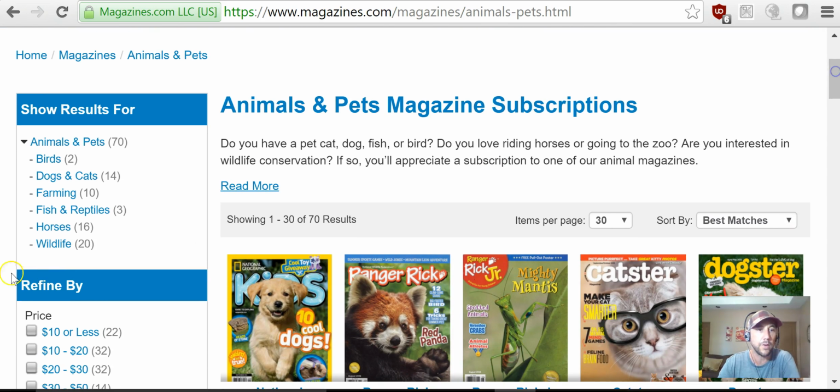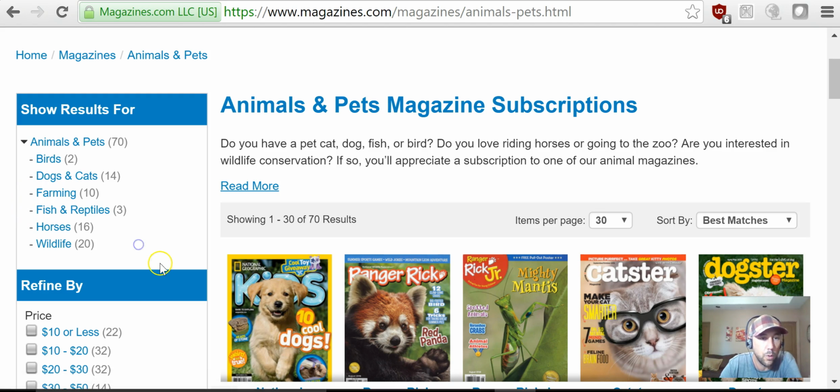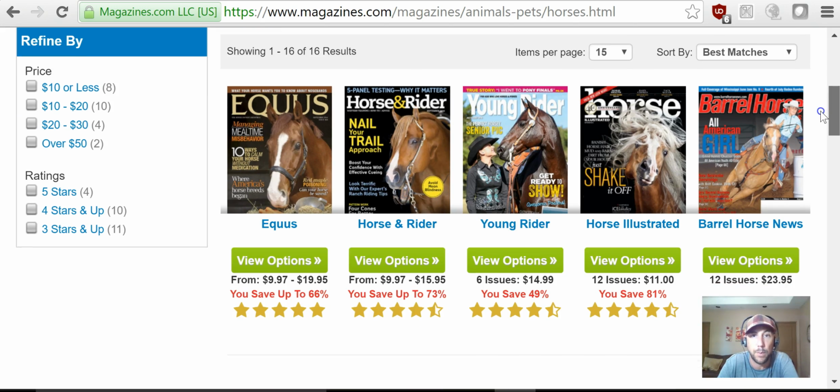So for pets, you'll notice instantly over here on the left, we've got birds, dogs, cats, farming, fish and reptiles, horses, and wildlife. So you can just right away see that there's 2 bird magazines, 3 fish and reptile magazines, 16 horses magazines. That's huge. And if you think about that, horses are very expensive. They require a lot of space. They require feeding at least 1, maybe 2 times a day. I'm not a horse guy, so I don't actually know, but I know horse people.